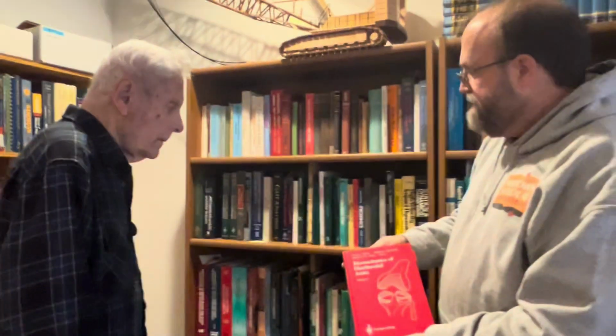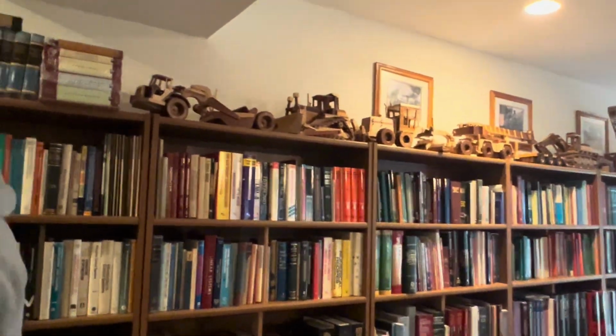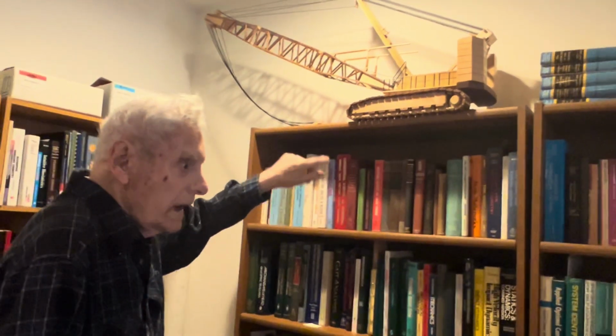Tell us also, Peter, what are these models that are up above the bookcases? Now, these are not coming to Harrisburg, but they're pretty incredible. Did you do these? I made those years ago. The thing about them is that they were built from the blueprints for the original equipment. So everything on here is exactly as much as you can do in wood.